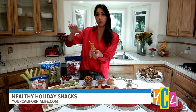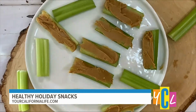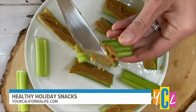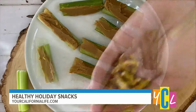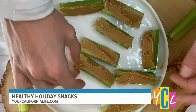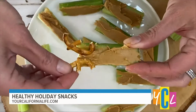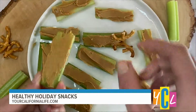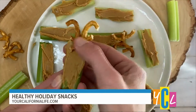They're my little Rudolphs. And what I love about them is we're incorporating a really good base nutrient, which is the celery. Celery is super hydrating, and on top of that, it's loaded with fiber. Now, I'm using Dandy brand celery because it's sweeter, crunchier, and less stringy than other celeries that you find on the store shelf. But on top of that, I love that it comes in these washed and ready to go packs. So all you have to do is take it out of the pack, slice it up.